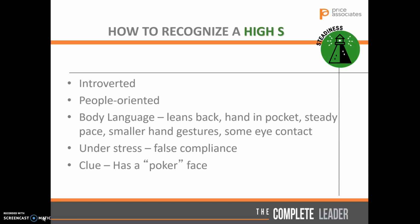Their body language is typically they like to lean back, hands in pocket, a more steady or a slower pace. They may make smaller hand gestures probably than a high I would, and they might make some eye contact, but they're less likely to look you in the eye and keep that eye contact for a really long time.